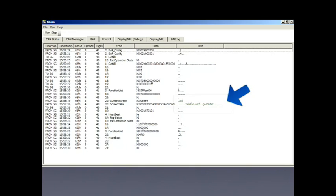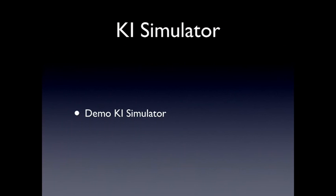So what we have to do is write something that talks this protocol and shows me what would be shown on the car, because then we can start adding Python and do all our stuff without freezing to death in the car. So I have a demo for that. Can you please switch?